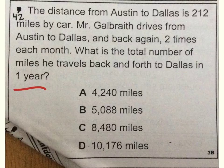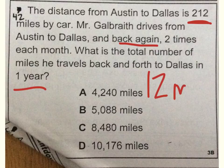Dealing with the fact that this is measurement, make sure you know that the 212 is just from Austin to Dallas. Remember, he drives back again, and he does this twice each month. How many months are in a year? 12 months are equal to 1 year. So you have a couple multiple step situations here.